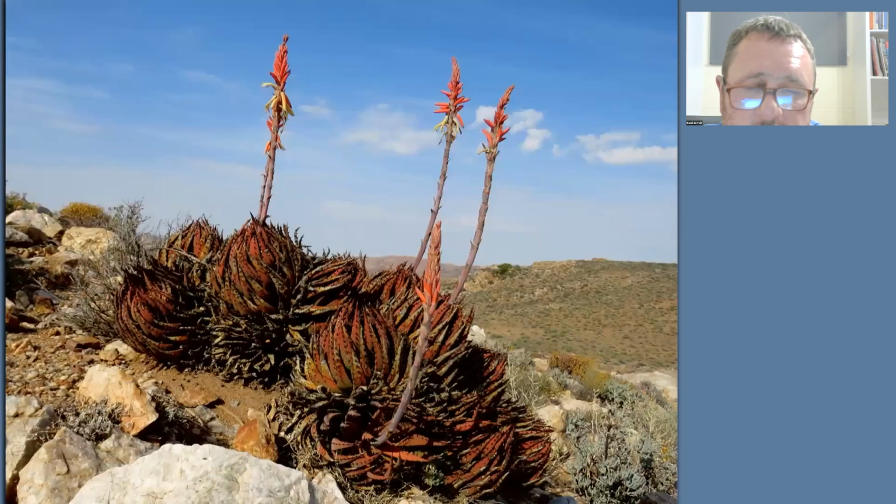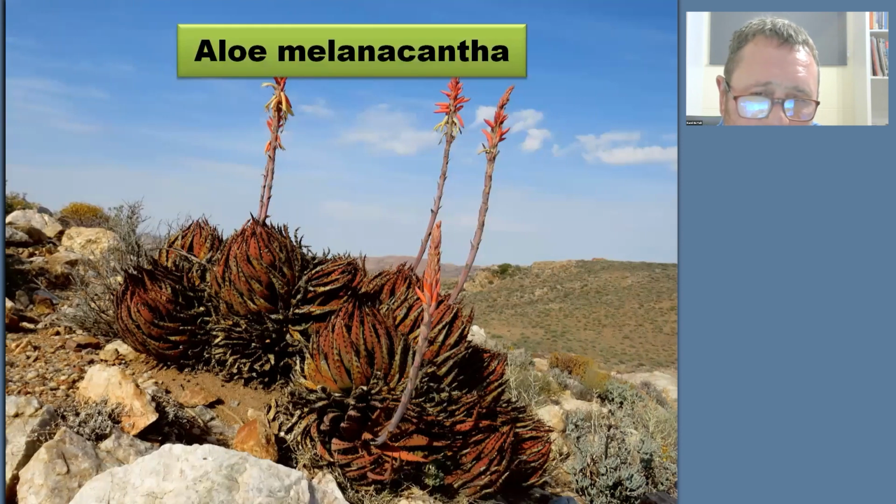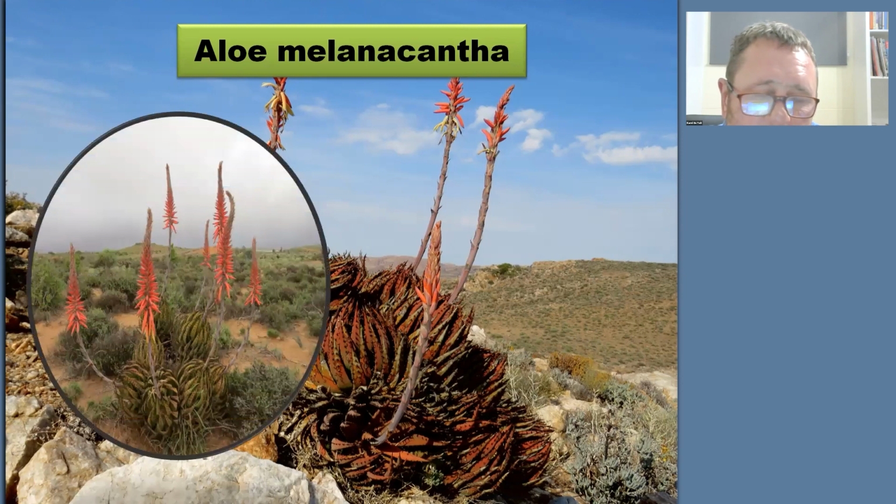And also a very amazing one, the yellow Aloe melanacantha. You can see it looks very much like the arenicola and the others. There's a variety of them close to the Orange River, Aloe melanacantha var. arenicola, also a beauty, and it's also widespread in Namaqualand, growing in the whole area. Here you can see when there's much more rain, the body is much greener also.